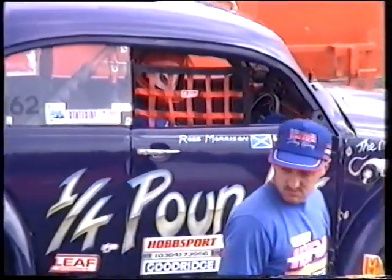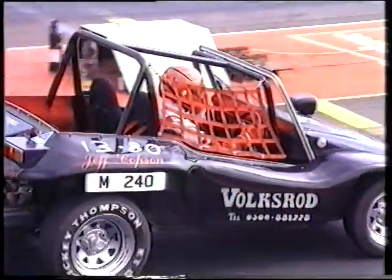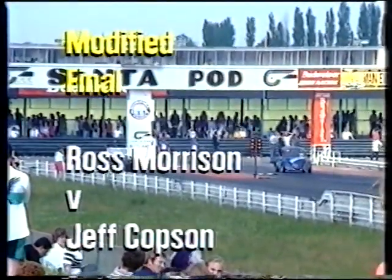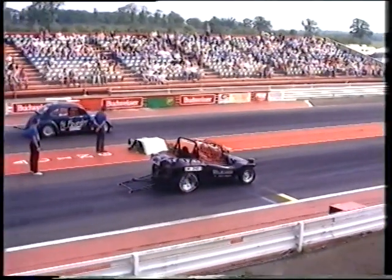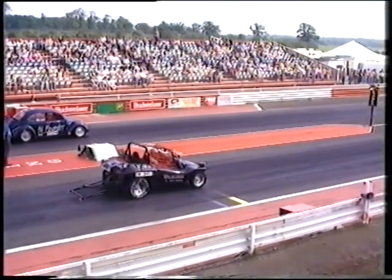So the crowd is very much on the edge of their seats for this final. A lot of our big names have been knocked out, but still, nonetheless, Jeff Copson really is on a roll this year. He's going to want to take that third win. He wants to take that championship. He's going to have to work hard against Ross Morrison, who really has put in some tremendous performances during the course of this weekend.